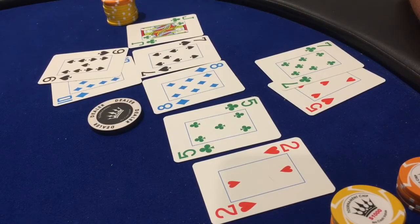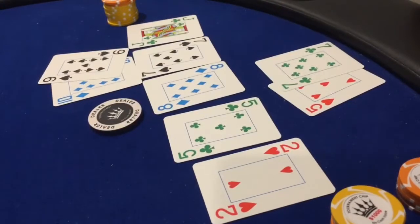But yeah, really fun event to play in, and unfortunately you just end up with a situation like this, a relative cooler in heads up, which meant it didn't go my way, and I was out the door, and my opponent was on to round number 2.